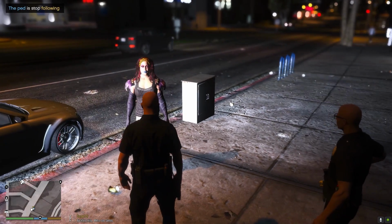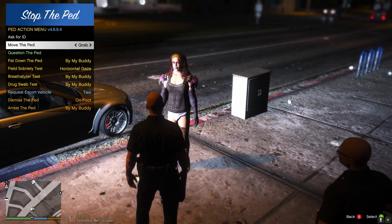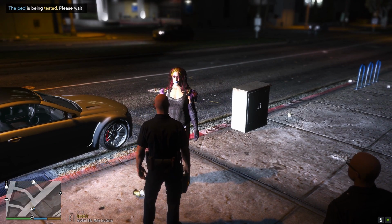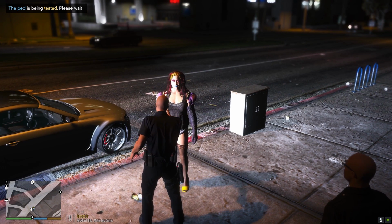All right, Maxwell. I'm going to go ahead and run a few tests by you, all right? Just to make sure you're all right to drive. First of all, it's going to be a horizontal gaze, all right? Just go ahead and look at the tip of my pen and follow it with your eyes only, not your head. No, don't move your head.